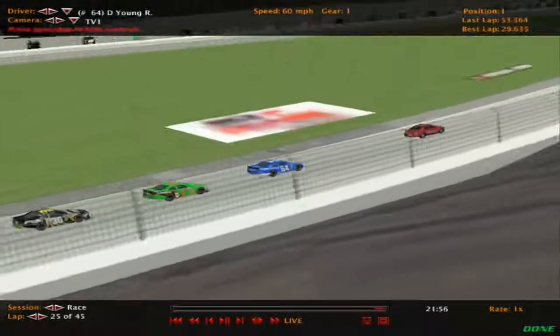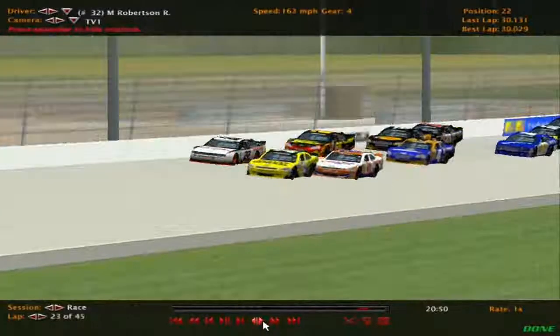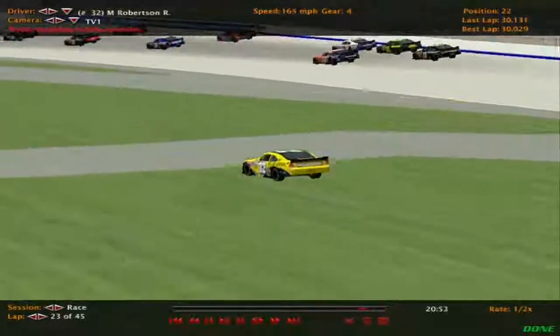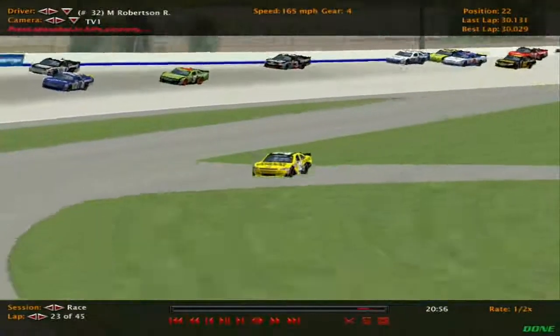Dylan Young is still the leader. Now just going down the back straightaway. Mackenzie Robertson, oh, she got hooked by Aaron Williams. She was pancaked between Dylan Pote and Aaron Williams. Aaron Williams had already been hot-tempered after whatever happened to his car, and he had to go to pit road. This is a scary part. I'm surprised nobody else got collected.